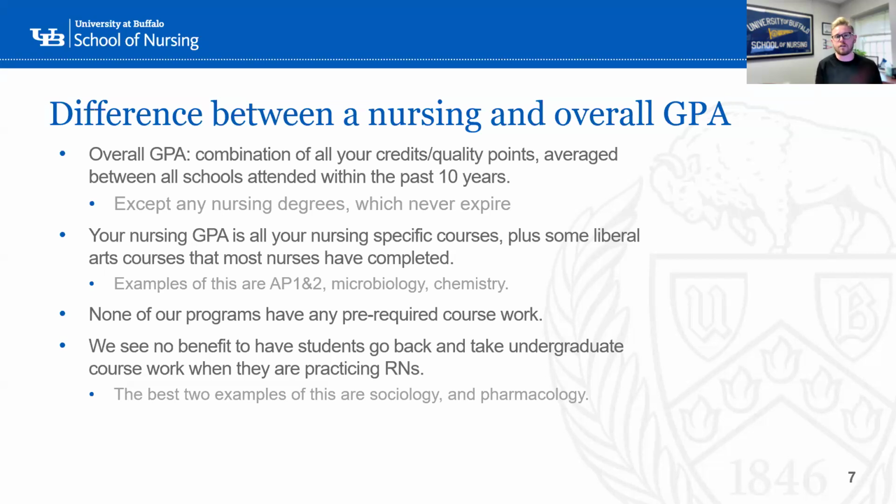Both of those are outside the 10-year time frame, but your nursing degree never expires, so your nursing degree is the only one that we're going to be using to calculate your overall GPA. Vice versa, let's say in 2020, you graduated with your English degree, and as soon as you graduated, you went right into either your second bachelor's degree or maybe an accelerated program, and you graduated from that in 2021. Both of those are within the 10-year time frame, so both of those will be used to calculate your overall GPA.